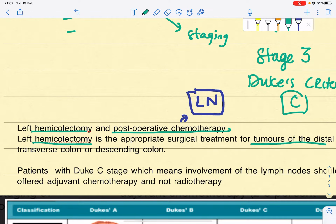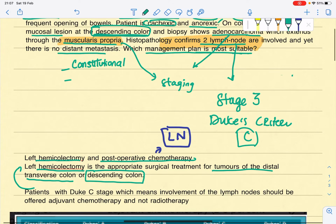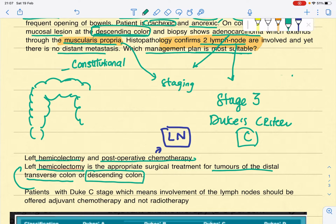Because tumours of the distal transverse colon or the descending colon typically require a hemicolectomy. If you just imagine, here's the cecum, here's the ascending colon, the transverse colon, the descending colon, the sigmoid, the rectum, and the anus. So this is the patient's right side and this is the patient's left side. If the cancer was found here, that would obviously be a left-sided hemicolectomy, left-sided excision of the colon.